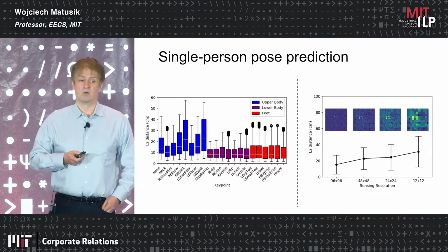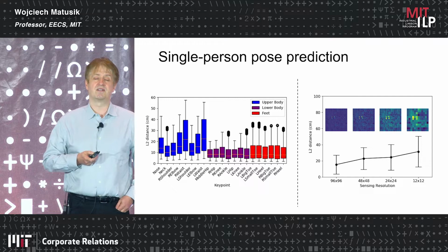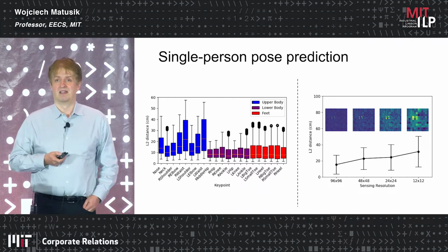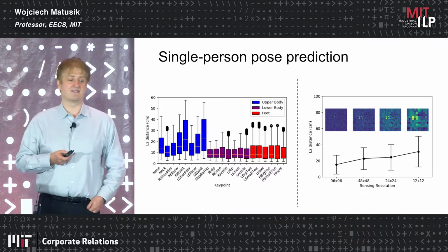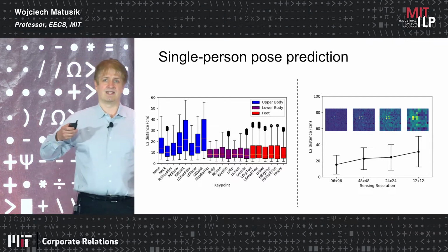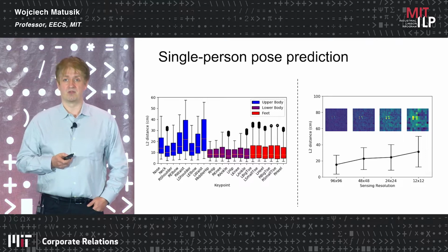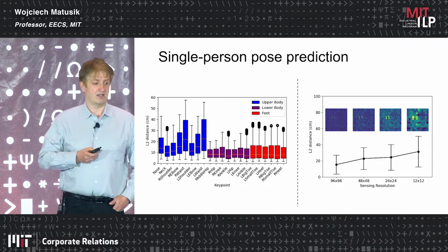So the first task was single person pose prediction. In this case, we wanted to figure out how well we can predict the pose of the person. As you can imagine, the lower body we can do very, very well. However, if you look at predicting the upper body, you have slightly more errors. And it kind of makes sense. Whatever you have in terms of the lower body motions, you can try to figure out what that motion is, what that pose is. But when you are talking about the upper body, it becomes much more challenging.